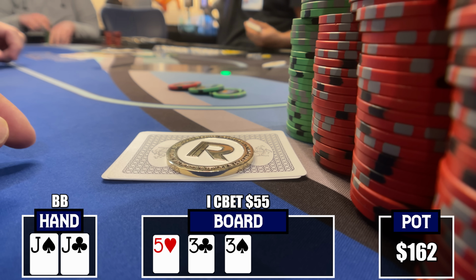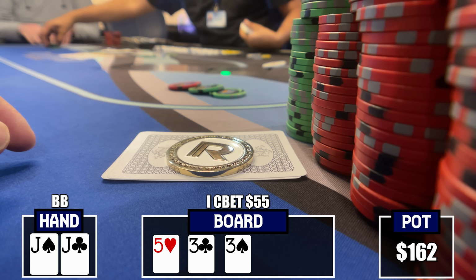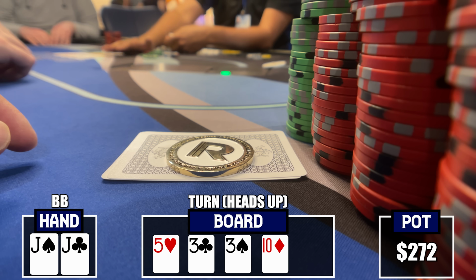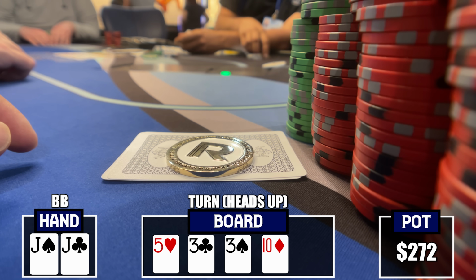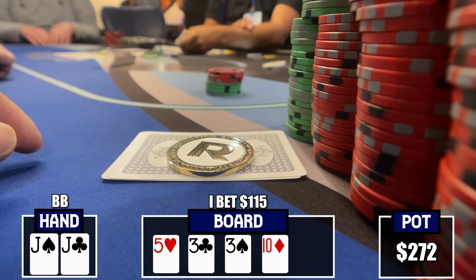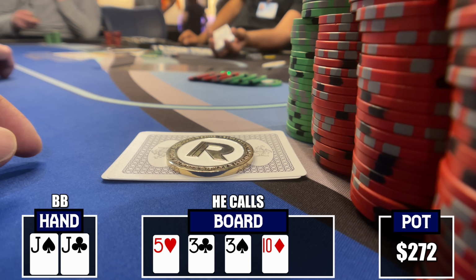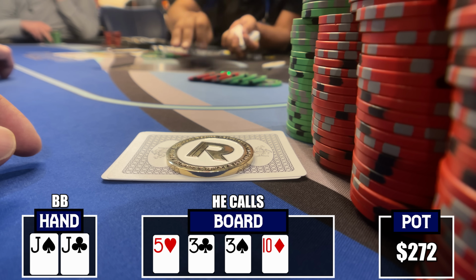I do this with all of my holdings pretty much on this board texture, and he ends up making the call for $55. The turn is a 10 of diamonds, so all things considered, once again, really good turn as it's a card under our pair. I continue and throw out another bet of $115, maybe get some non-believing 7s through 9s to make the call potentially. He thinks about it for a little bit and ends up making the call, so condensing his range to some 10x holdings or some pocket pairs.